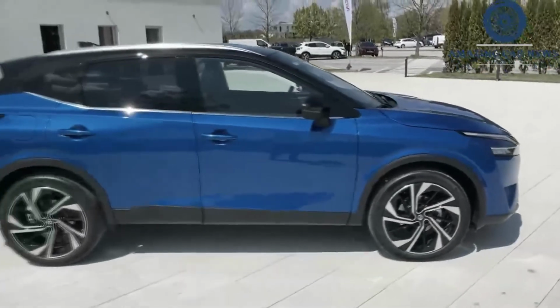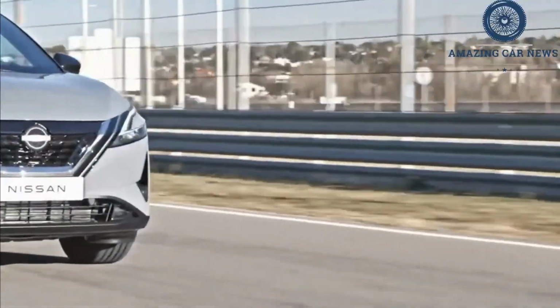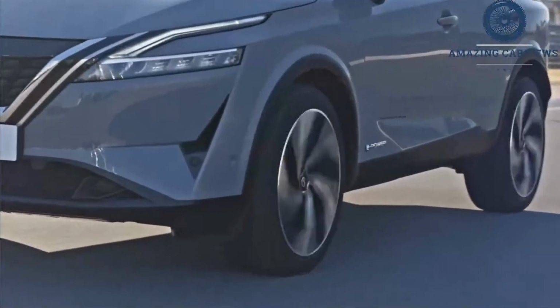The first thing you'll notice at the front is the new V-Motion front grille, which blends together with boomerang-shaped headlights and daytime running lights. You've also got the bonnet lines feeding right into the grille and a heavily sculpted bumper that combine for a sharp and angular face.